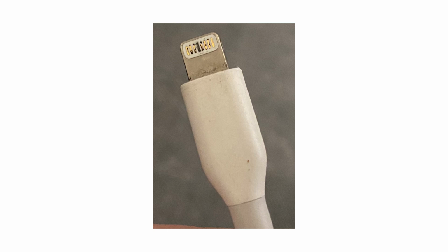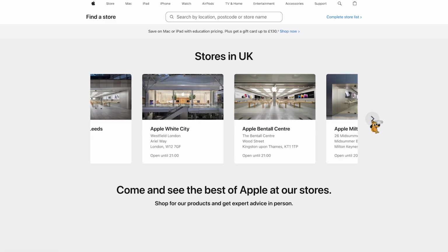Now, this is a nifty trick that many of us don't think of, but for quick fixes for your Apple products, don't take them to Apple repair shops who, for example, are going to charge you for, let's say, a dirty lightning cable socket on your iPhone or whatnot. Actually take them to a Genius Bar instead.